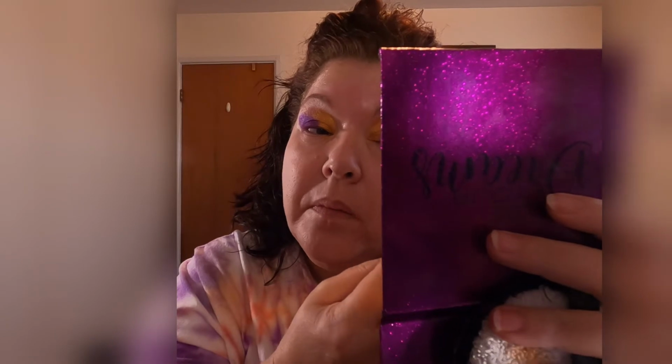I really wish this had a green. I don't want to use another palette because I'm trying this one out. And I'm really liking it. I love this purple. I really do like that purple.